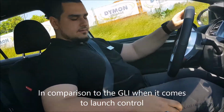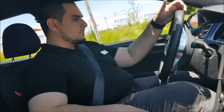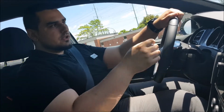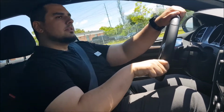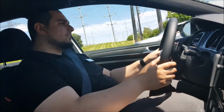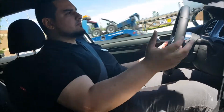It still feels that the car is not struggling with as much weight as on the GLI. This feels that it takes off a little bit quicker just because of the weight factor, and the chassis of the car, of course, being a smaller vehicle. So here's my summary about the Golf GTI in general.